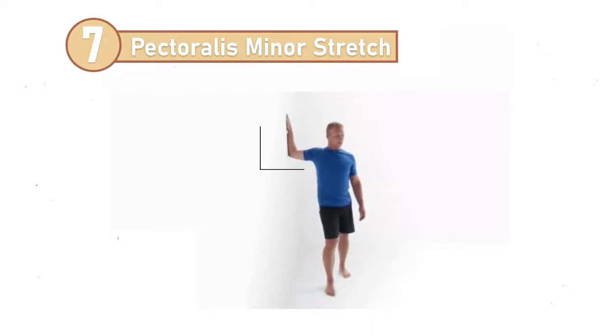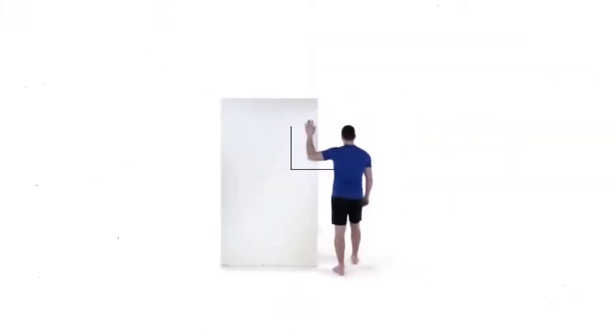Slowly move forward and turn the body away from the arm until a stretch is felt in the chest or the anterior aspect of the shoulder. Maintain the position and relax for 30 to 60 seconds, doing 3 to 4 sets. And now the pec stretch, number 8.